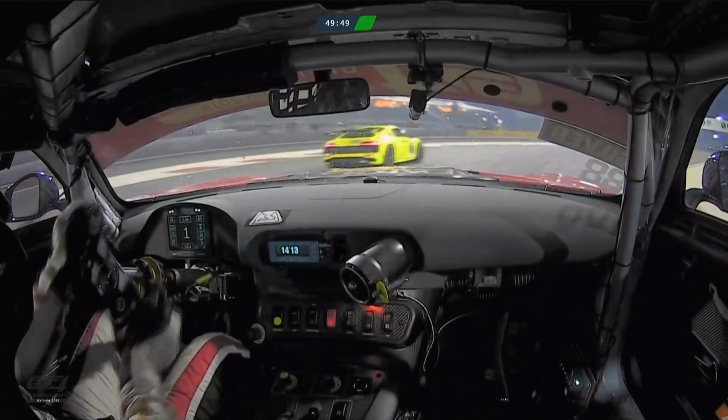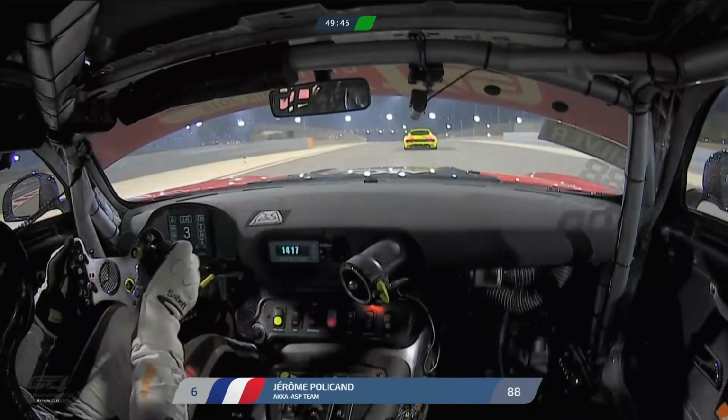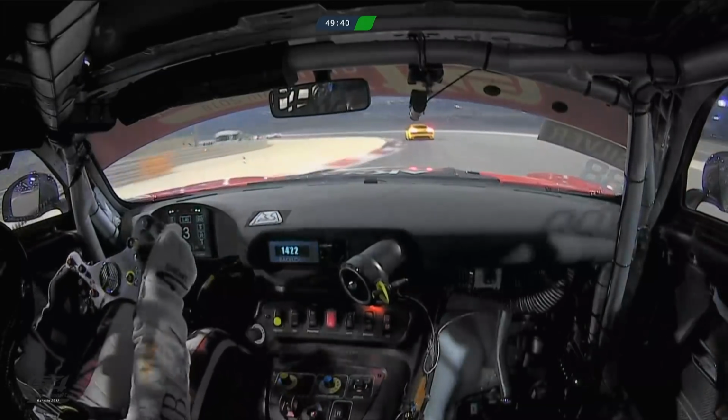So here, Jérôme Polygon out of turn 8 with that, what do you call it? It's not a steering wheel as such, there's no top or bottom to it. Is that a controller, a joystick? What do you call it? A tiller. A tiller, fair enough.